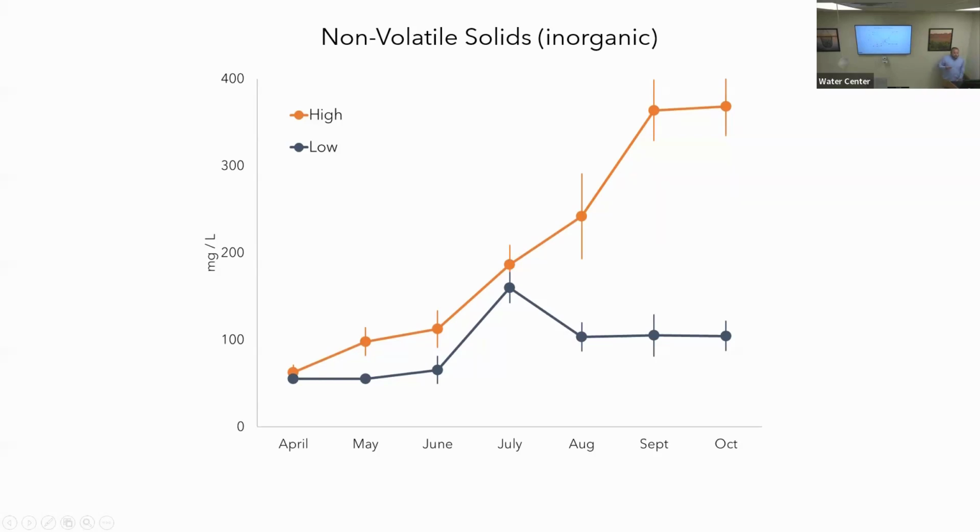And so these high oxygen ponds are getting mixed. That sediment's getting suspended, and it's remaining in suspension basically 24 hours a day. And I think it provides a new site for nitrification.